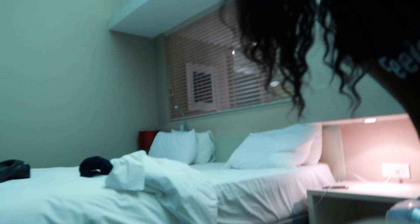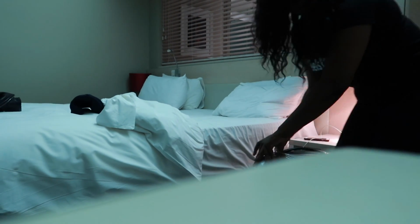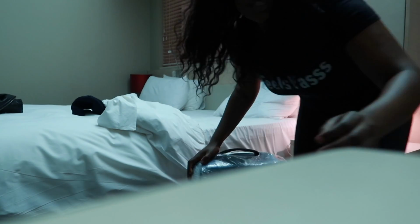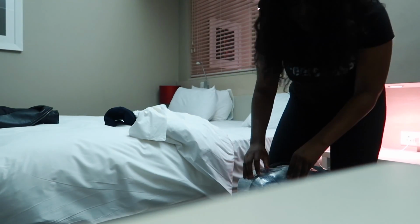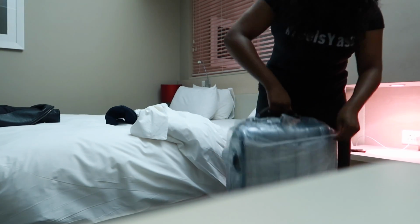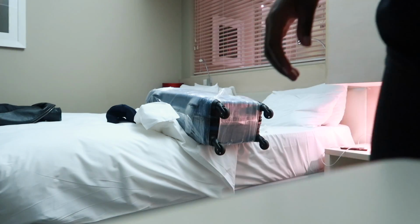So I'm going to try put you guys here so you guys can see. Removing, I don't know why do we have a blue, okay, I don't know why it's blue. This is the part I hate, trying to remove this thing. Let's try with a spoon.